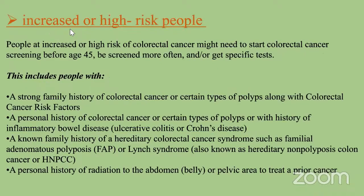People who are at increased or high risk. People at increased or high risk of colorectal cancer might need to start earlier, even before the age of 45, be screened more often, and get specific tests. Those are people with a strong family history of colorectal cancer or certain types of polyps, along with colorectal cancer risk factors. As we mentioned before, the risk could be family, it could be history, it could be age, it could be lifestyle, such risk factors.